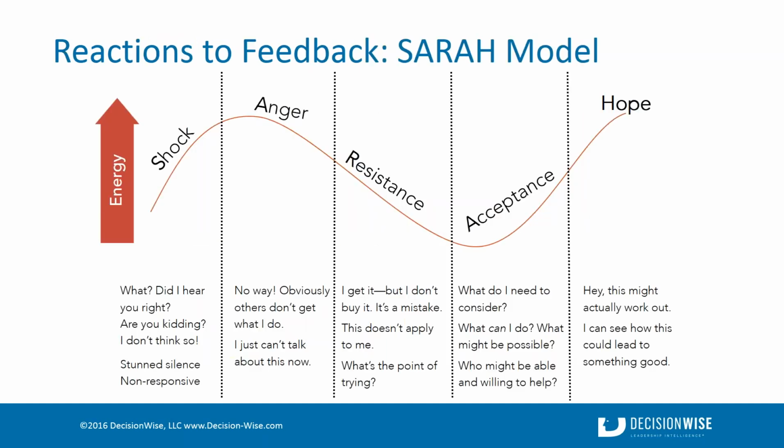So the other thing that we find is sometimes there are some strong reactions to feedback. Most times there's not, but everyone tends to go through this SARA model when they receive some feedback. And this is taken from the grieving model literature, where when there's a death of a loved one, we go through this experience. Same way when we hear some feedback that doesn't sit well with us. And so there's some energy involved. At first, we feel shocked, and maybe we get angry, and we're resistant to it. Finally, we accept it, and then there's this moment of hope when we see some light at the end of the tunnel, and things can get better.